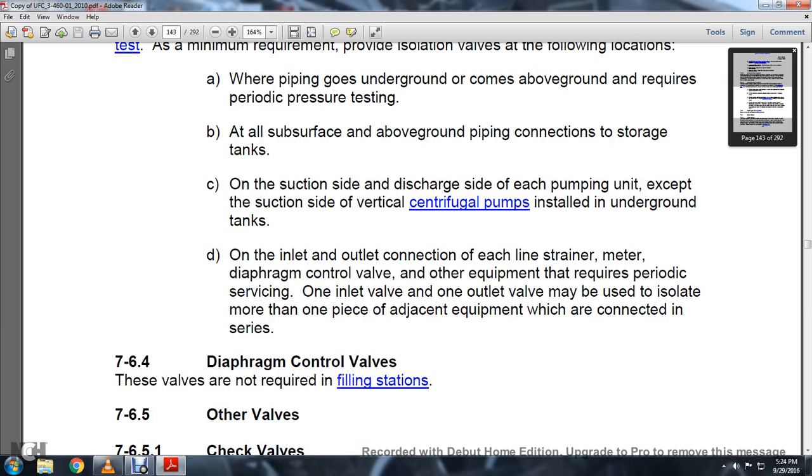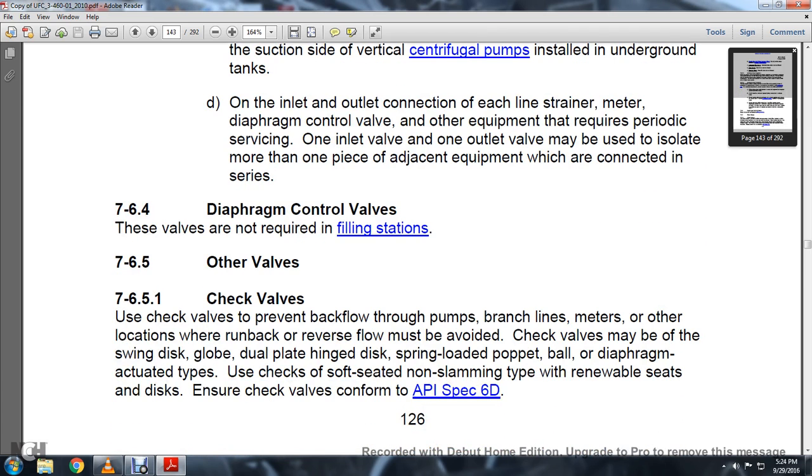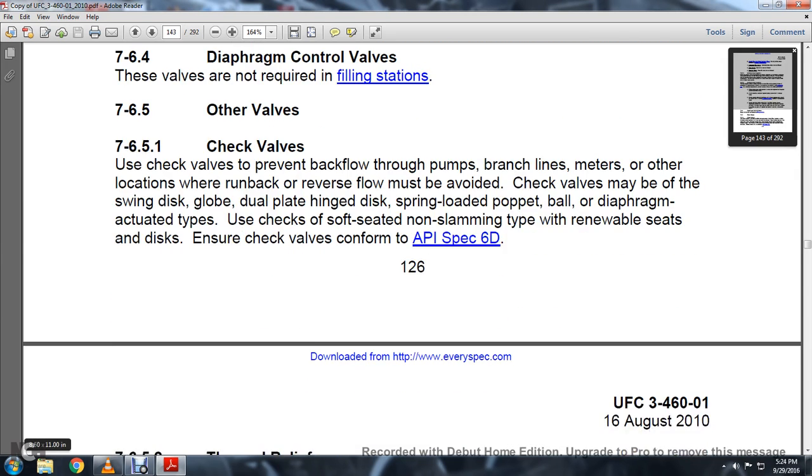7.6.4 Diaphragm control valve. These valves are not required in the fill station. 7.6.5 Other valves. 7.6.5.1 Check valves. Use check valves to prevent backflow through pumps, branch lines, meters, and other locations where the reverse flow must be avoided. Check valves may be swing disc, globe, dual plate, hinged disc, spring-loaded poppet, ball, or diaphragm-actuated type. Use soft-seated, non-slamming type check valves with renewable seats or discs. Ensure the check valves conform with API Spec 6D.